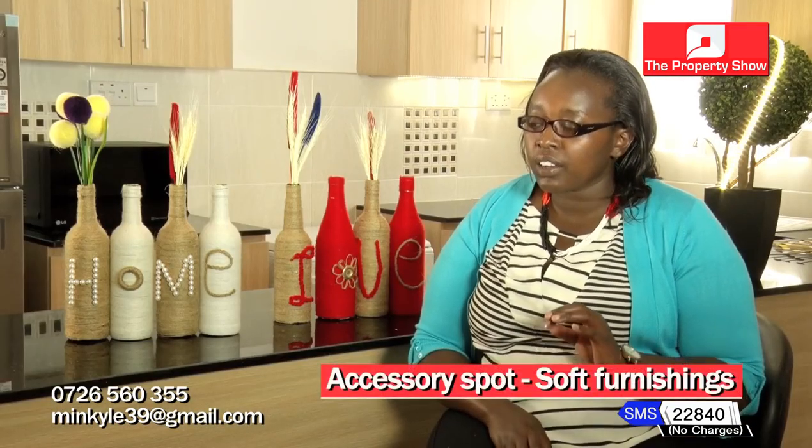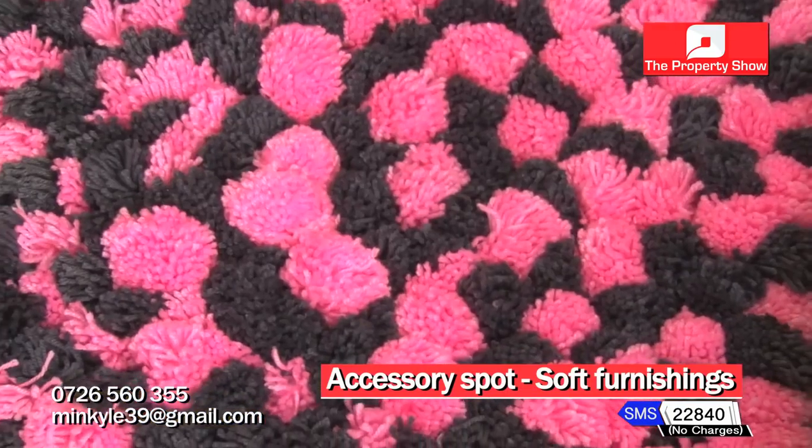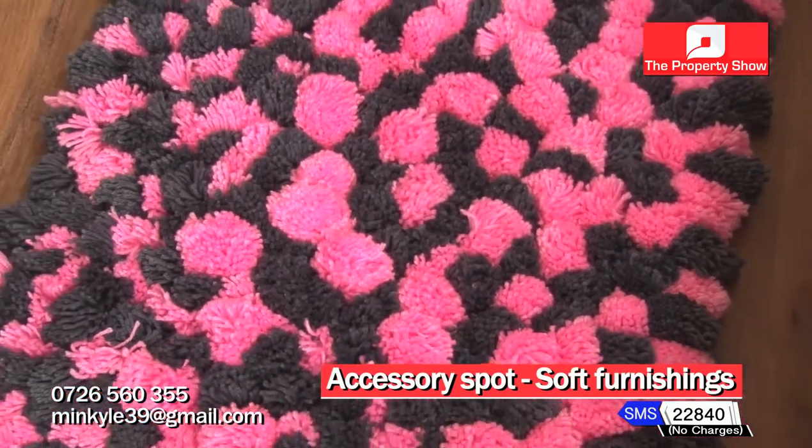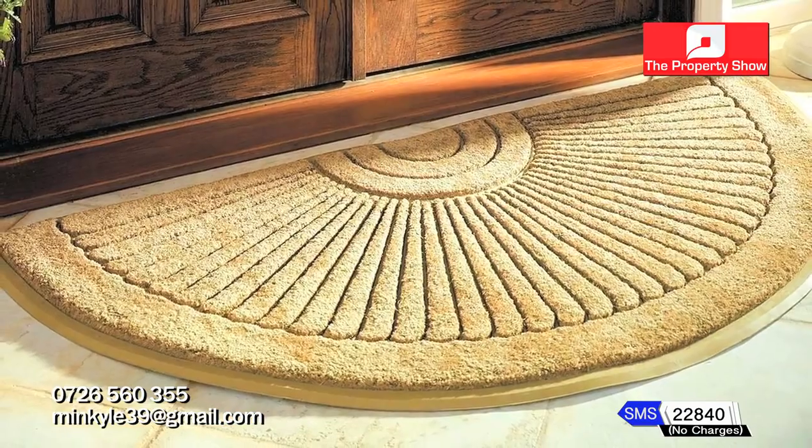We have bathroom mats, we have corridor mats, we have the toilet set. So it depends on the size of the mat you want to make. If it is for the doormat, you just take one day. That is, you buy tapestry, then knitting thread, then a crochet. Then you can crochet your mat.